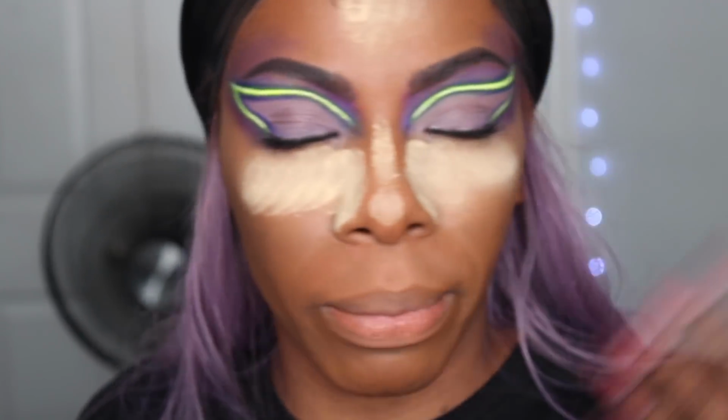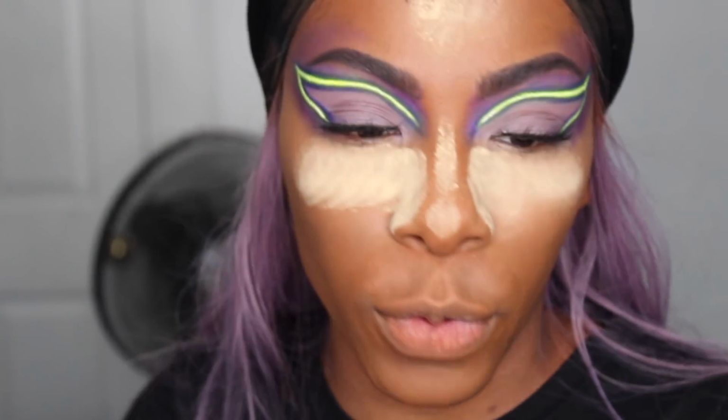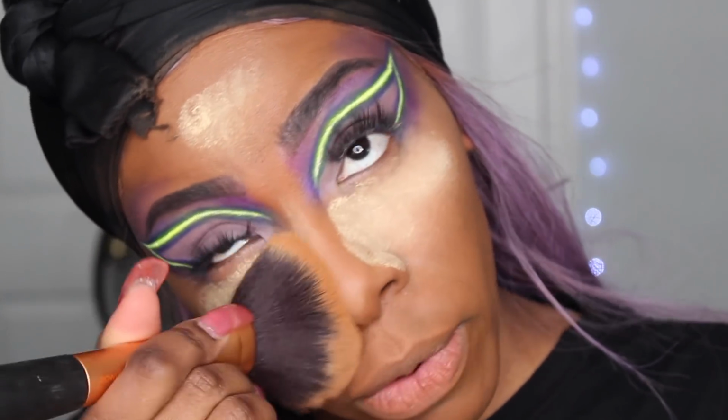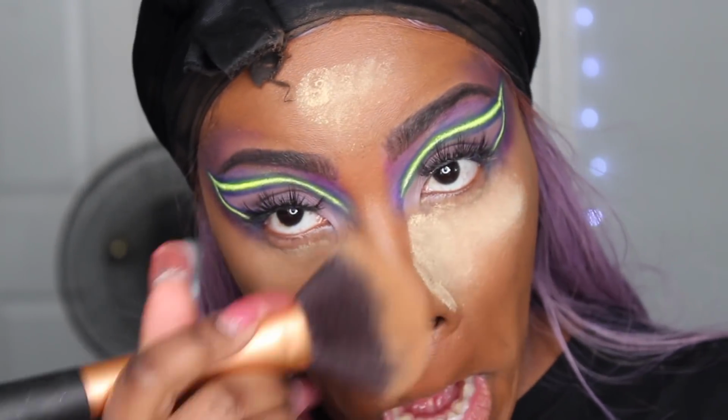Now I'm just going to take my brush and just buff all of this powder away. Typically I would let it bake for a few minutes, but honey, I gotta get out of here and take some pictures for Instagram before the sun goes down. We don't got time to be baking today.